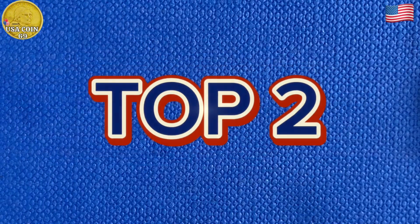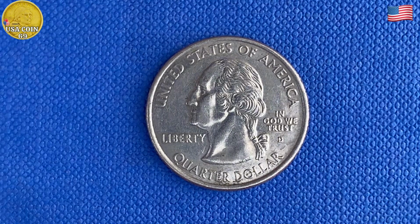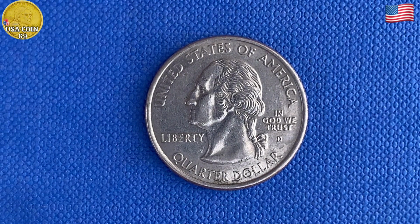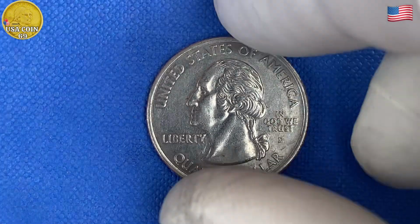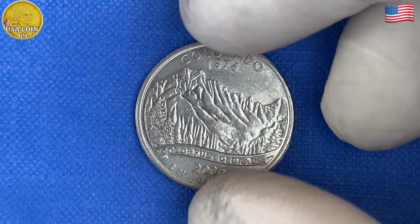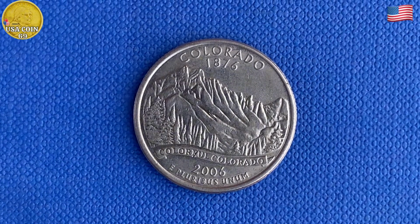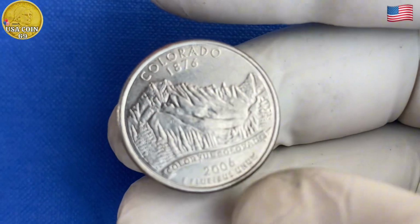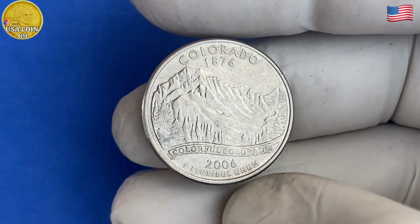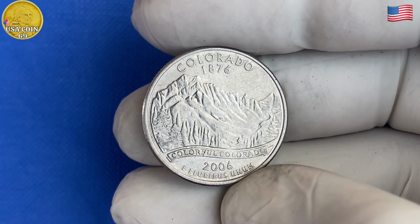Top 2. When we think about coin collecting, many of us picture rare and old coins, ones that are centuries old and deeply intertwined with history. But did you know that even more recent coins, such as the 2006 Washington State Quarter, can have remarkable value? The 2006 Washington State Quarter, part of the 50 State Quarters program, is an exciting coin that's captivated the attention of collectors, especially with its striking design and hidden value.